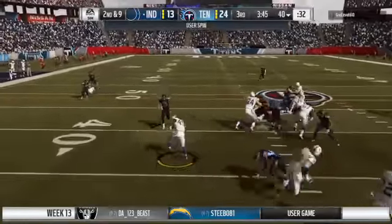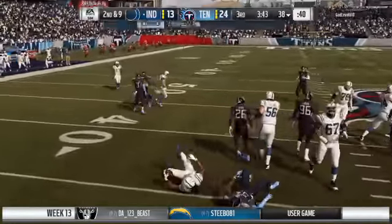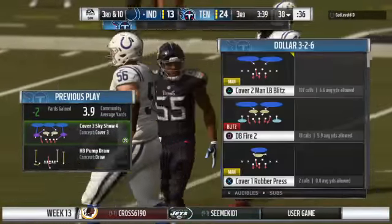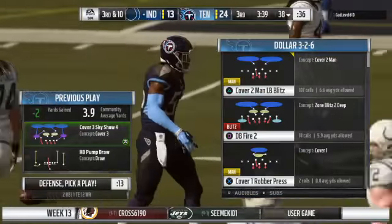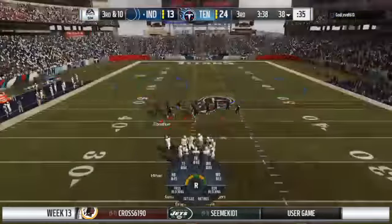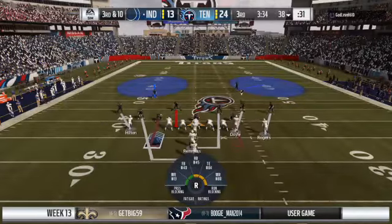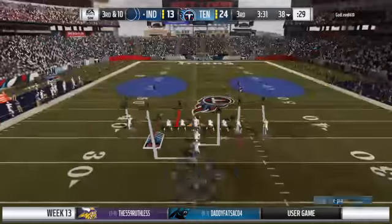They run a draw here on 2nd down. And a nice move will yield nothing as he's stopped behind the line. He lost 2 there, and it's 3rd down. Well, if these guys are going to chop into that deficit, they're going to have to do a much better job in the run game. Caught behind the line of scrimmage, no yardage to be found.